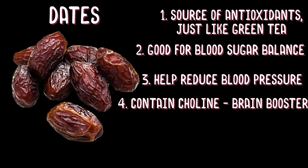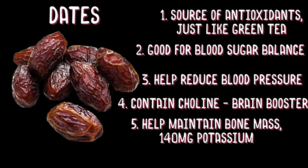Dates contain choline. Each little date contains over 2 milligrams of choline, which is a brain booster that gives a better memory. They help maintain bone mass. 1 dried date contains around 140 milligrams of potassium that helps regulate the amount of calcium being transferred to our bones.